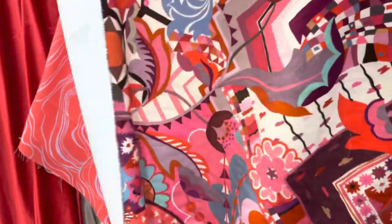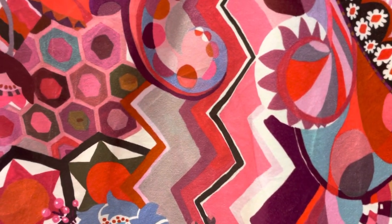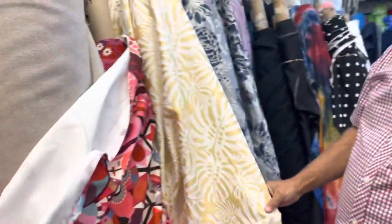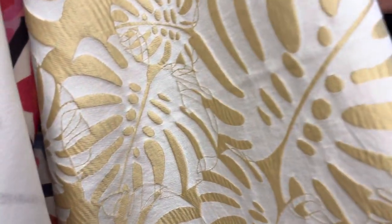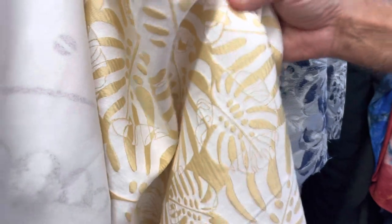The other one is Italian cotton velvet. Beautiful pattern. And I have two more beautiful designer brocade in beige and gold color.